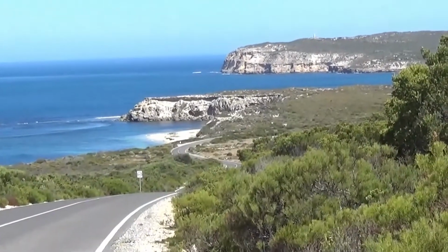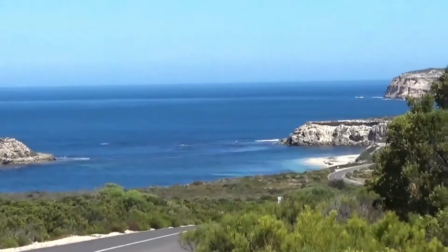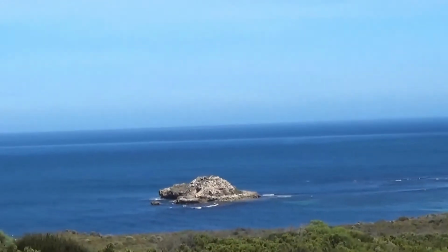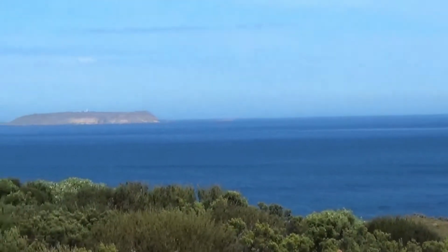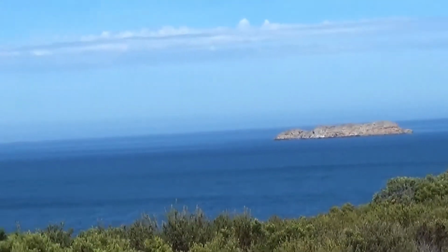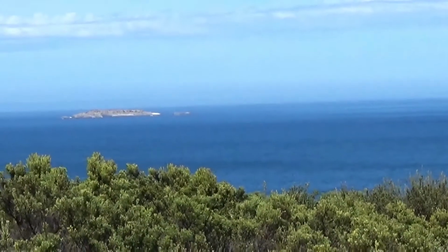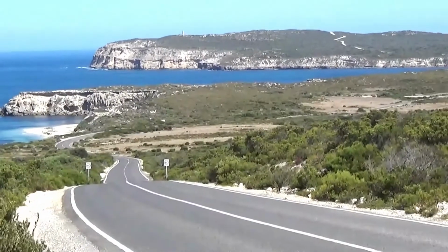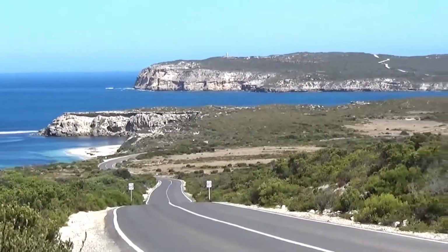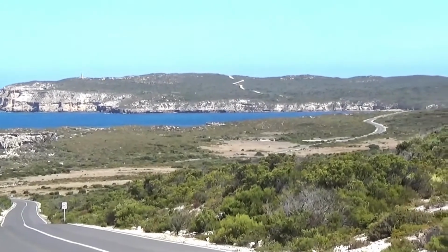We've just left Stenhouse Bay and we're travelling down the road, and it's so scenic, this coastal drive. There's little offshore islands everywhere. The far one, which you can only just see, I don't think you'll see it on the film, is Kangaroo Island.